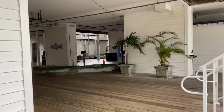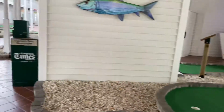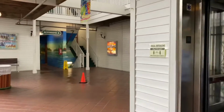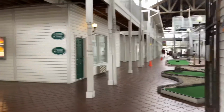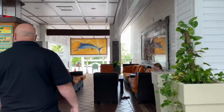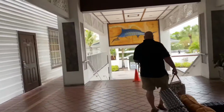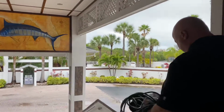And by the way, I forgot to mention, this hotel comes with a putt-putt golf here. It's really nice. It's kind of old looking, even the bedroom, and you have the vending machine, elevator, and you got lobby on this side here. So that's the lobby there, and you have more putt-putt golf. And they actually have restaurant over there too. This is the main lobby. That's the pool over there.